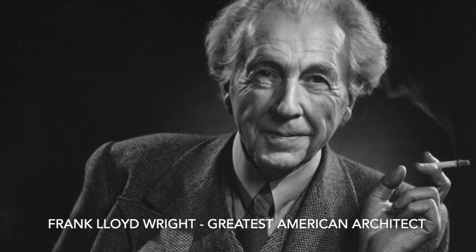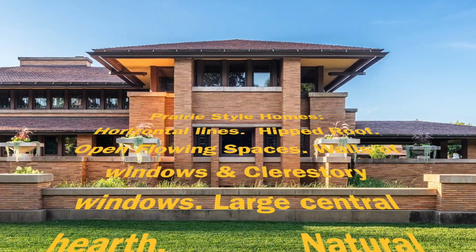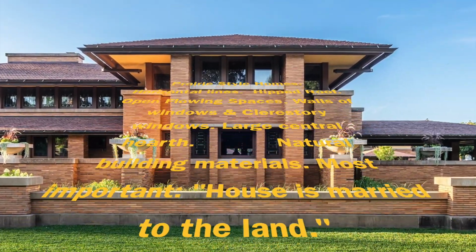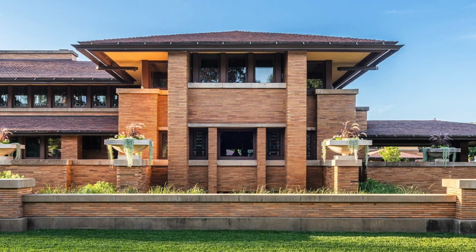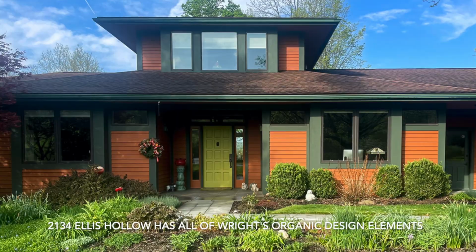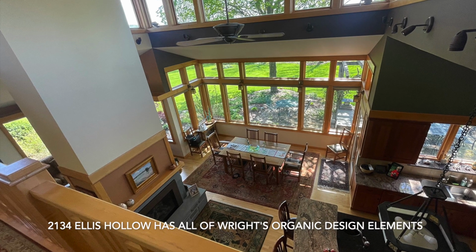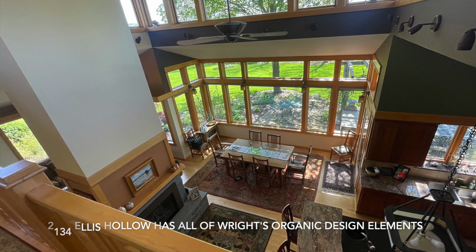Frank Lloyd Wright, America's greatest architect, designed his Prairie-style homes to have horizontal lines, open flowing spaces, walls of glass, natural materials, and most important, the house is married to the land. You can see that 2134 Ellis Hollow Road incorporates all of Wright's organic architecture principles in its design.